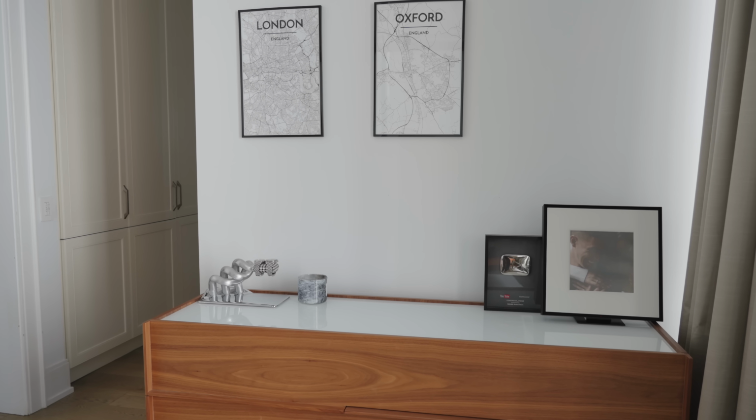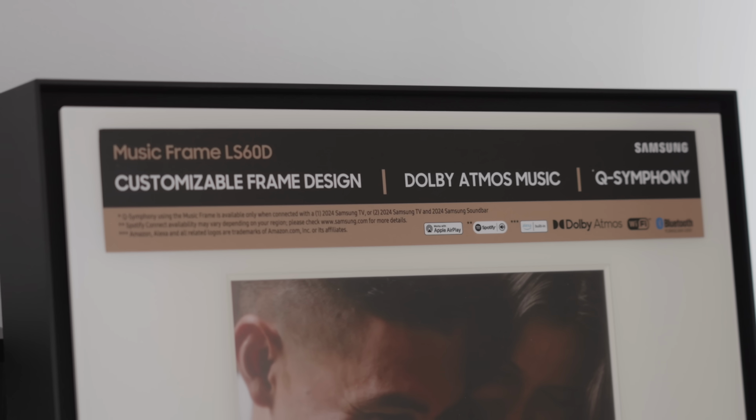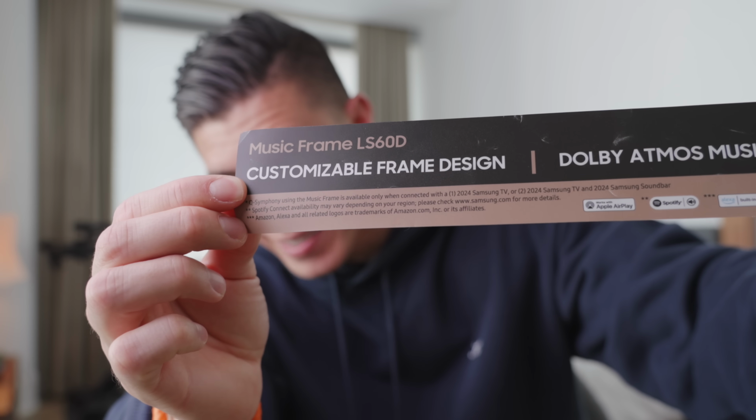Moving this way to the last additions, I actually have this new piece of tech just over past the camera. So this is actually a fun one. I used to have a couple picture frames here. Samsung released this year at CES their new Music Frame picture speaker. I actually kept the label, so it's the Music Frame LS60D. It's essentially a speaker built into a picture frame.